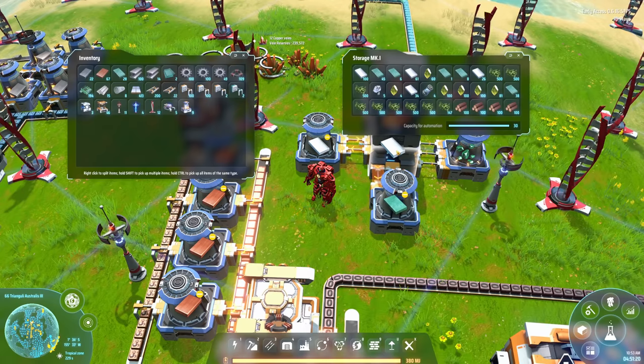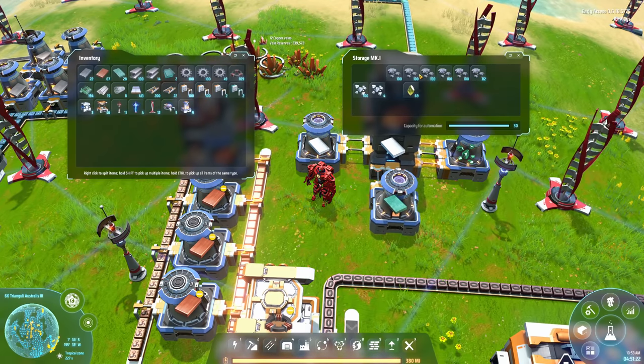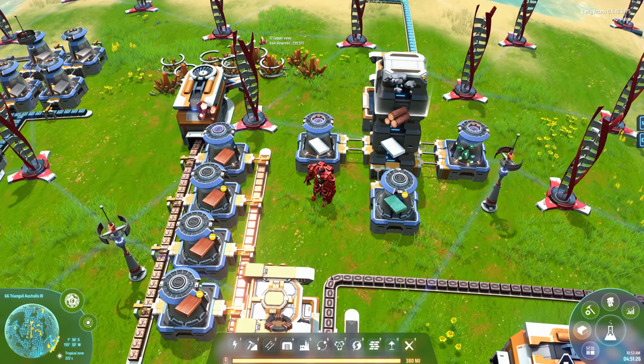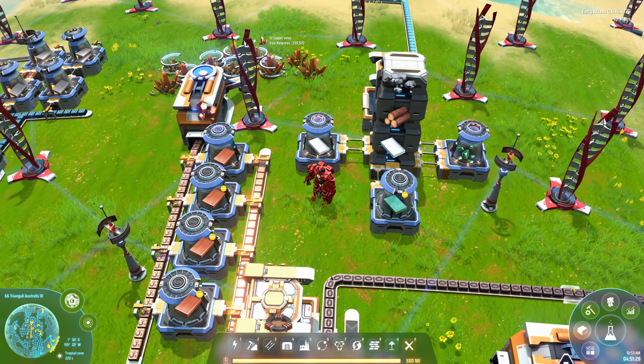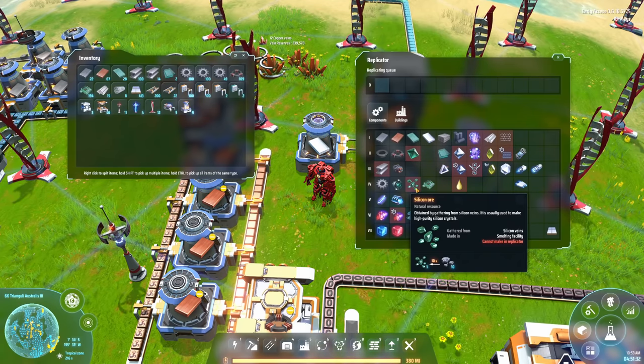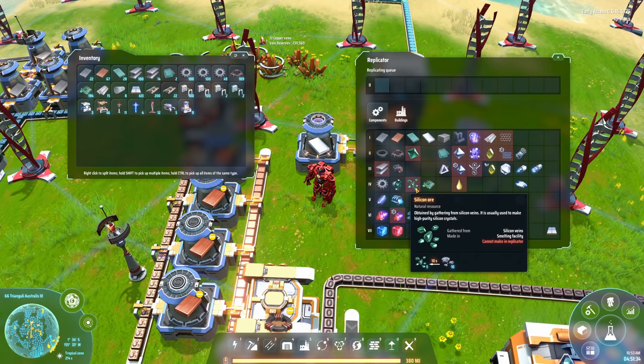On top of that, all the stone that we're finding, which is probably in the top box, yeah, all the stone that we're finding that I really have no use for, I just started turning to silicon, because there is a recipe here which turns 10 stone into 1 silicon. Now, it's not a terribly good recipe, but it is a recipe.